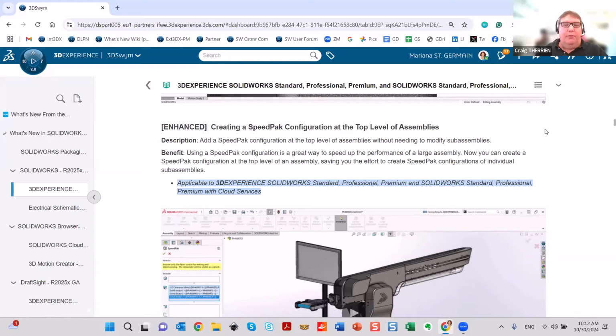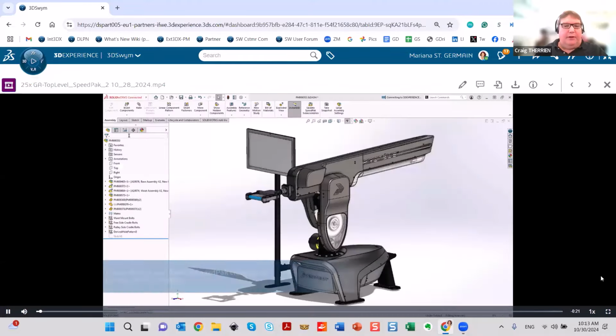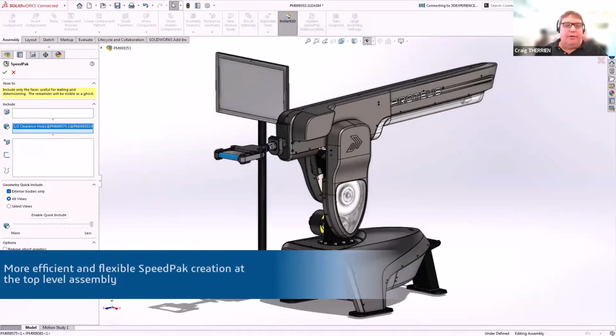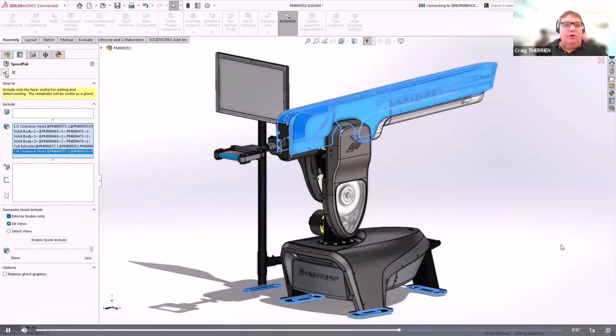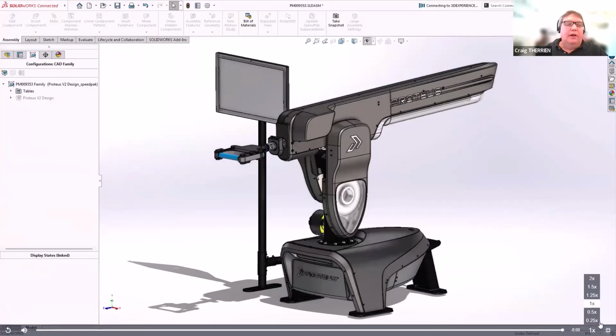Actually, why don't you play the video, Marianne? You're able to go into the top level assembly now and create the SpeedPack directly. So this is much more convenient. It saves time. You don't have to create some kind of an extra assembly or something like that. And you can create that SpeedPack whenever you want. And if you notice in this video also, you see the new transparency circle that we added a couple of releases ago. You can change the transparency of the circle. That lets you know things that are selectable in the background or aren't selectable. Next.